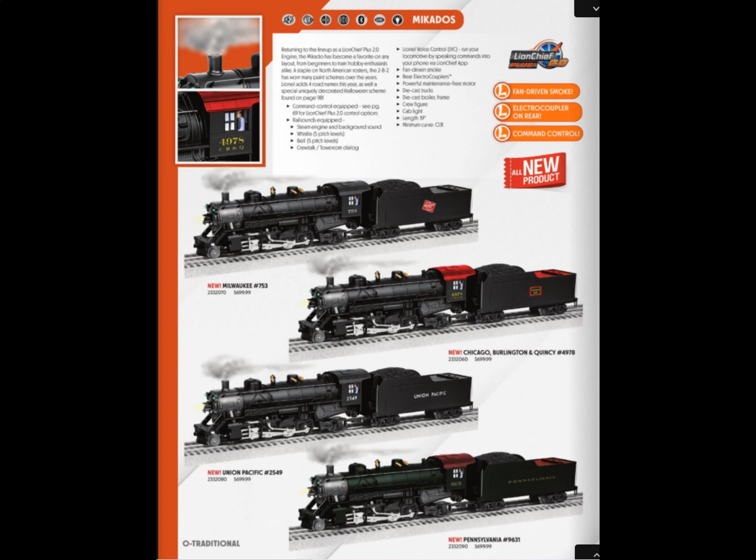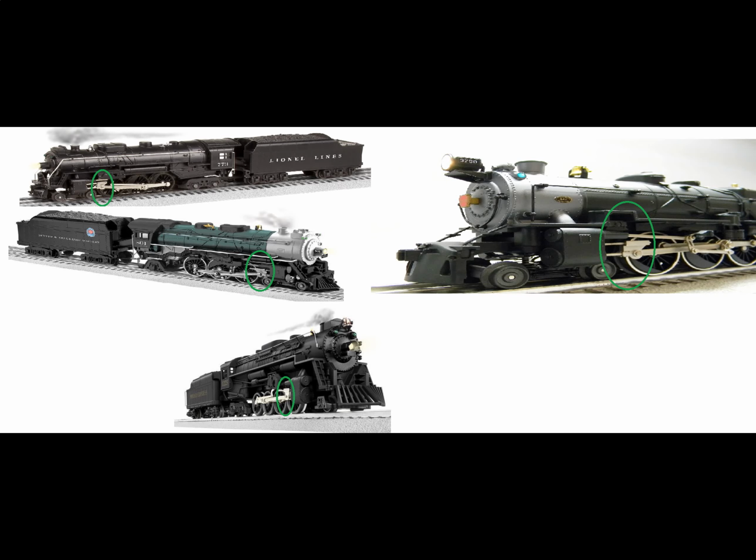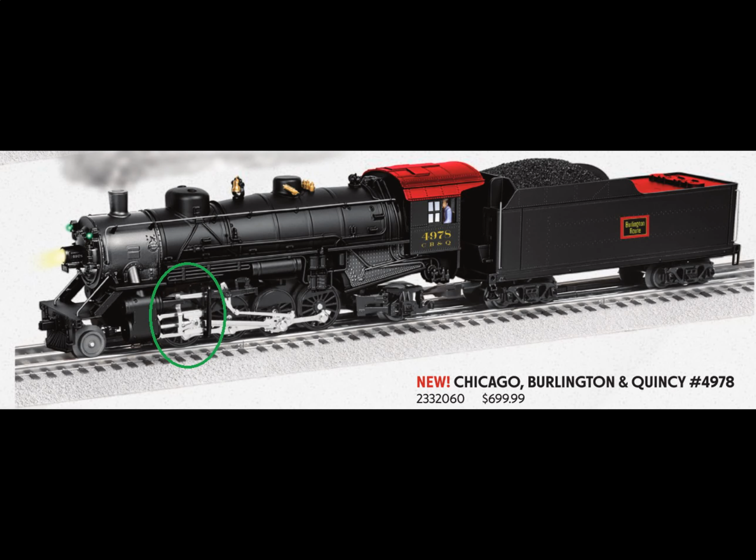Welcome starting with Lionchief Bliss 2.0, we've got the 282 Mikados, the USRA versions. And their valve gear is more detailed than an average Lionchief Bliss 2.0 engine. I mean, it has these moving parts.